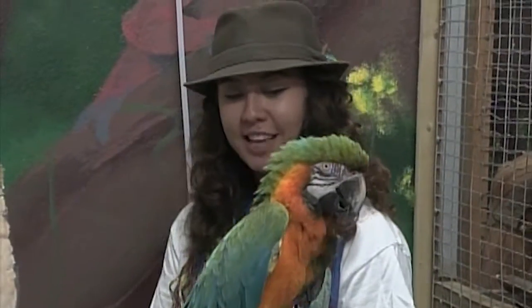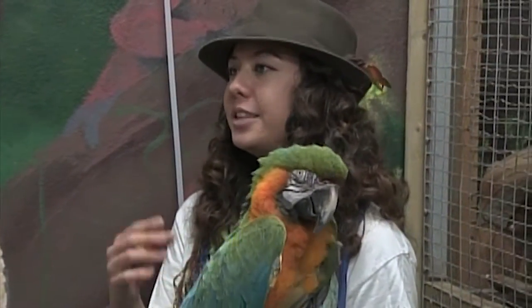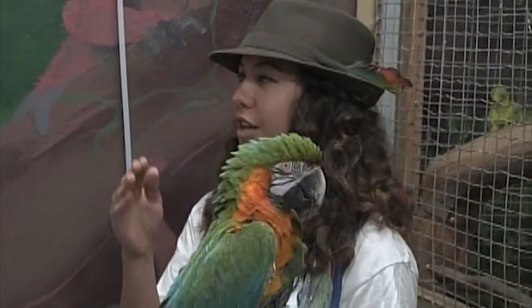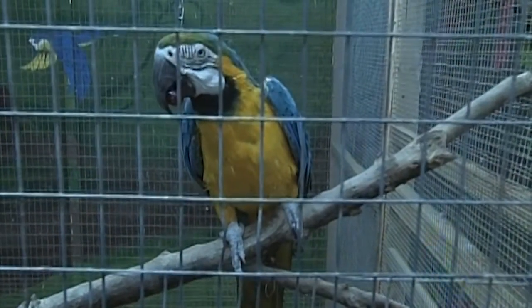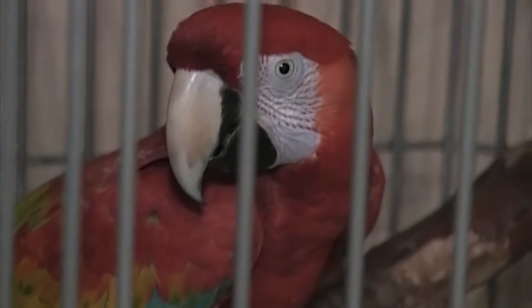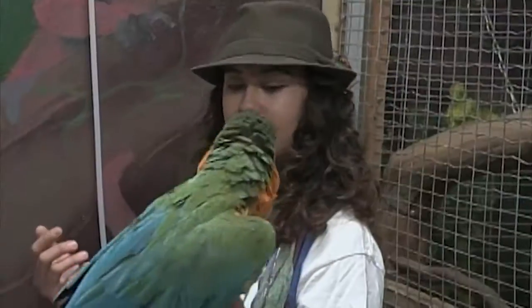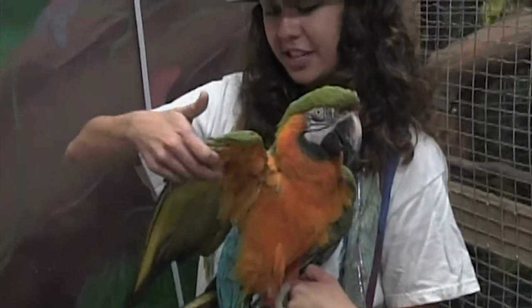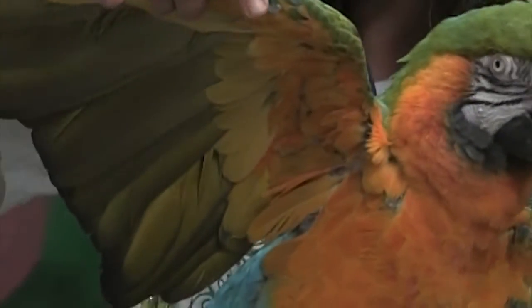Yes. And he's actually a hybrid macaw, so that means he's a cross between two different types. The last bird I took out, Iggy, is a blue and gold, and Bird is a cross between a blue and gold and a scarlet macaw. When those two are bred, they look something like this. He is beautiful. He's got this bright yellow underneath his wings. Oh yeah, look at that.